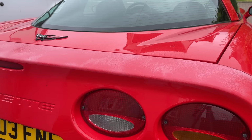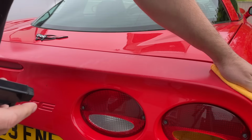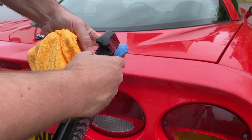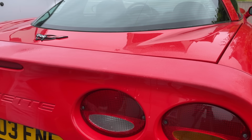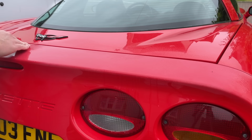So let's give this another spray down with some panel wipe, some quick detailer. And what I'm also going to do in this case is get out the orbital polisher. But before I do that, I'm going to clay bar the whole panel just to make sure there's no little bits of dirt that the orbital polisher might spread around and cause more scratches.